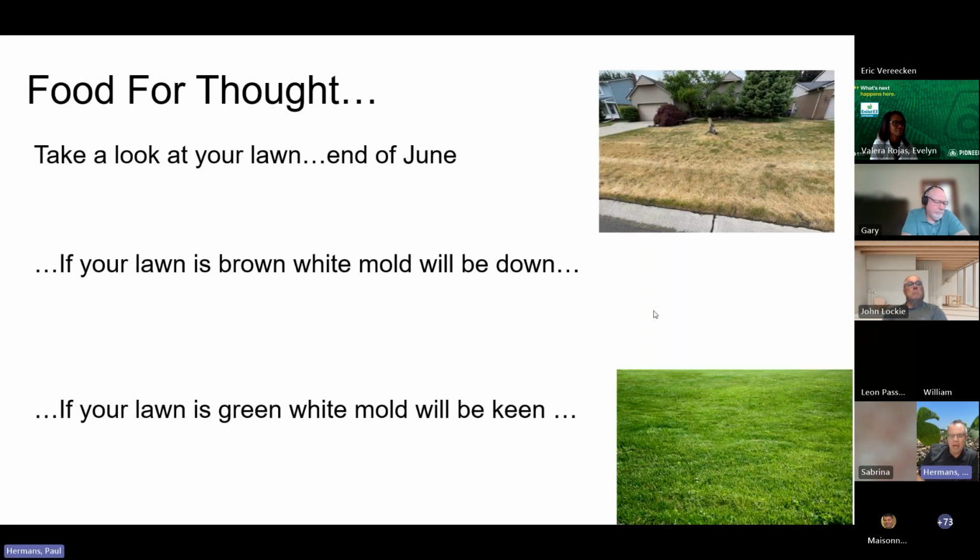So here's food for thought, and this one might seem a little crazy. Think about the lawn around your house. Your lawn grass is basically a shallow-rooted crop. But if your lawn is brown come July 1st, the chances are that white mold will be down. If your lawn is green, chances are that white mold will be keen. Just to give you a sense of where mold will be. Again, that can change dramatically with the weather, but it's a good indicator of where the white mold disease would be present. And there are models out there.